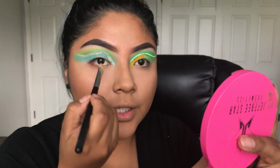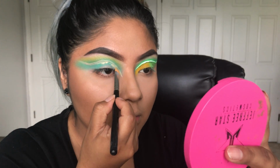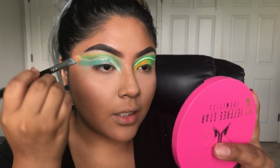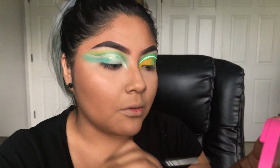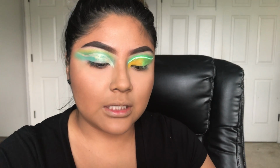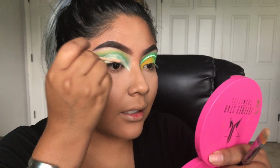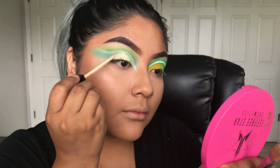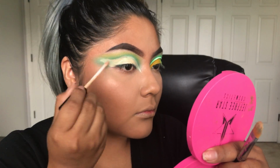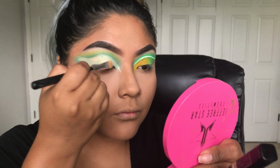I'm also going to bring it down here. Kind of like that. Now, don't worry about it being harsh right now because we are going to clean it up. Once I have my draft going, then I'm going to take the wand and run it inside the line. Just like that.